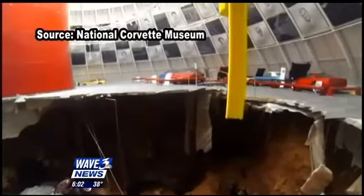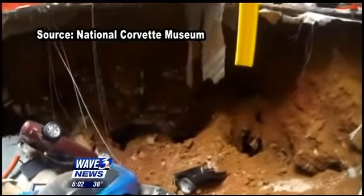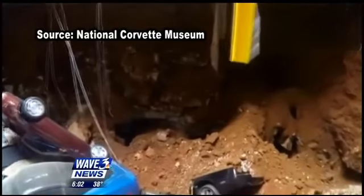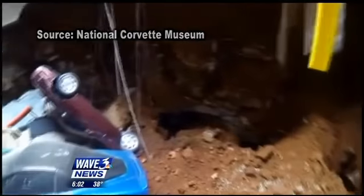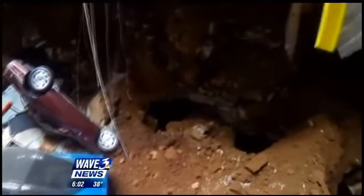It all happened underneath the towering dome that encased the Corvettes. No one was inside the building when the floor came crumbling inward. Although what hurts the most is the unknown. Not real certain that we can say how that impacts monetary value, but certainly impacts the emotional value. The sinkhole is about 45 feet wide and 25 feet deep. Just imagine half the size of U of L's basketball court.